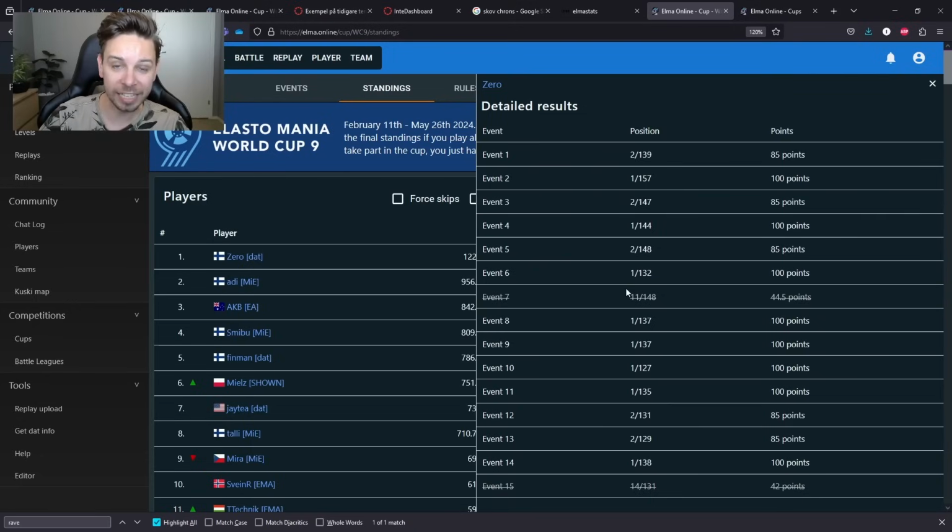If you discard the skipped levels, i.e. his 2 worst finishes in event 7 and event 15, Zero comes in at 8 incredible 1st place finishes in this World Cup. Even here, 4 in a row, and only 5 2nd place finishes in the World Cup. And even his skipped placements were 11th place and 14th place, which is already incredible.